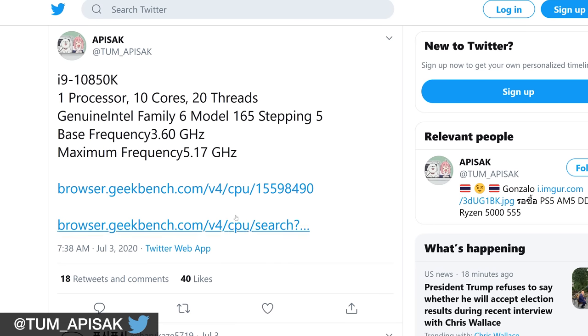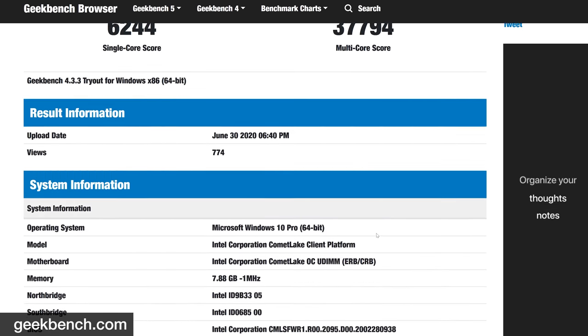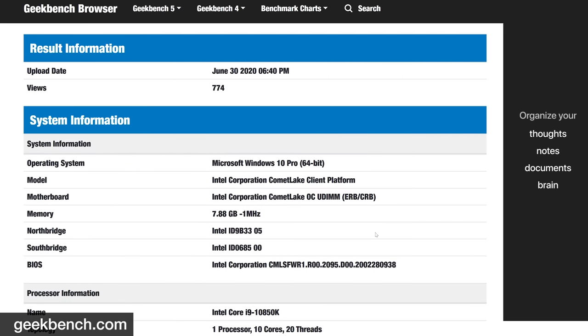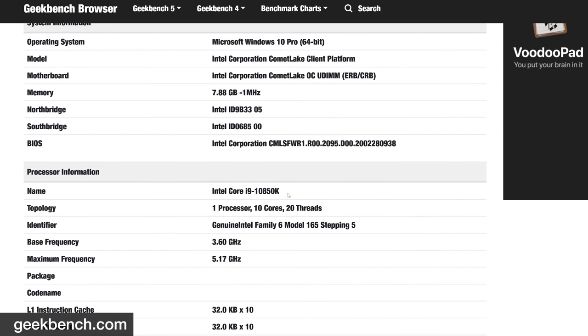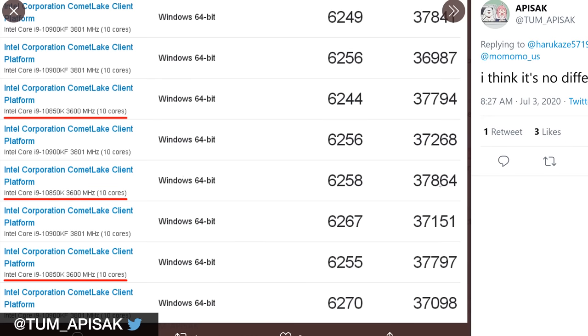This processor first appeared in benchmarks early this month, but now has been more solidly confirmed as it's been spotted in a Digital Storm system configuration by Twitter user MoMoMo_US, our favorite leaker and probably the most wanted by all these companies. According to the Digital Storm listing, the 10850K will be $73 more expensive than the 10700K, placing the 10850K in the $450 price range, which is $50 to $100 less than the 10900K sells for when it's available.